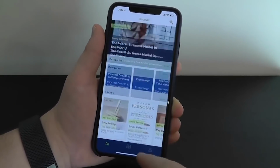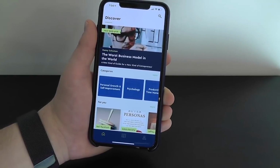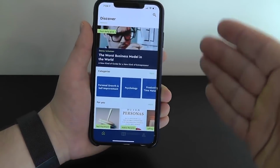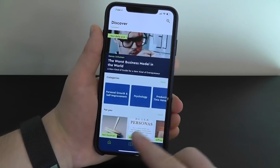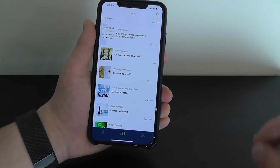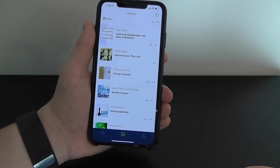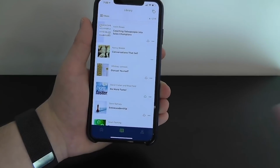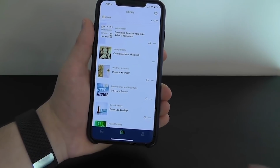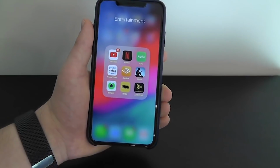You can read these books, but read them quicker, very quickly. So essentially it gives you book summaries of the most important points of the book. You can add all kinds of different books to your library and read specific summaries, so you get all of the knowledge without having to go through the entire book. Again, I still recommend reading some of these books, but let's say you wanted to consume a lot of information all at once, Blinkist is a great app for that.